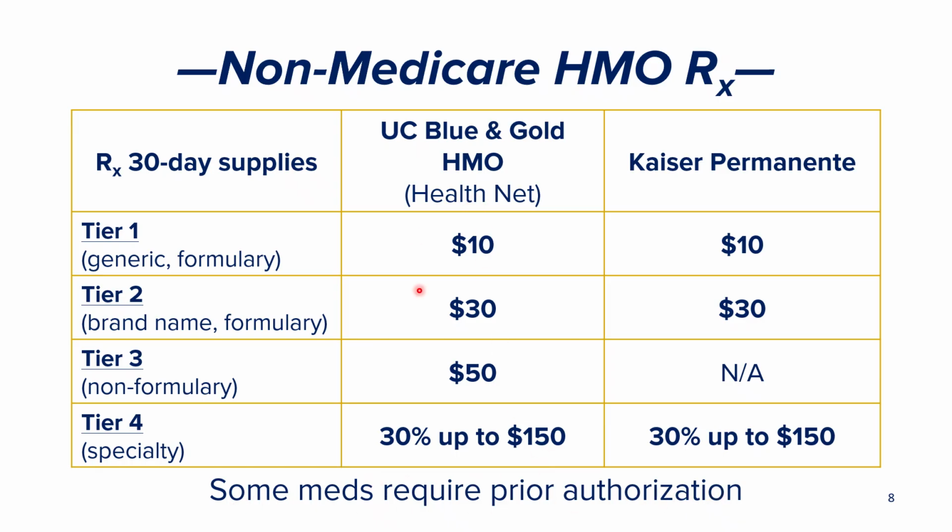Now, especially if you're in HealthNet, some drugs, especially expensive or dangerous drugs or drugs that require lots of monitoring, your plan is going to require prior authorization. So your doctor doesn't just need to write a prescription. They also need to obtain prior authorization so that you are covered for that drug. So just be aware, some medications require a prescription and authorization, and sometimes your doctors won't know it. So sometimes you'll find out at the pharmacy and have to circle back to your doctor.